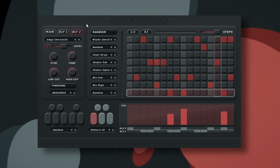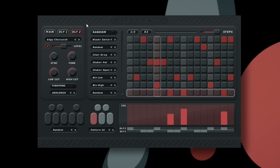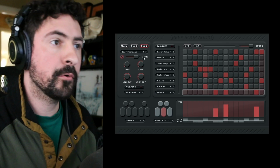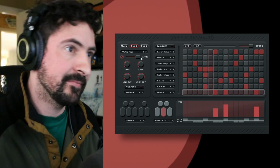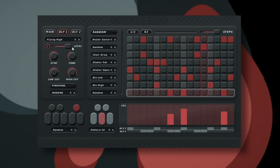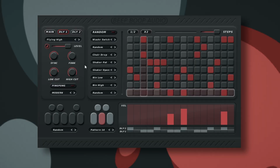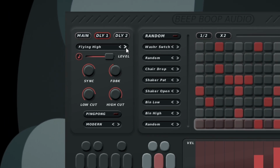Now, there are 2 different delays because you are given the choice to send each step of the sequencer through one of the 2 delays or neither of them. Let's lower the volume of delay 2 and increase the volume of delay 1 so that we can listen to what it's doing. You're given the ability to change all of the parameters for delay 1 and 2 independently, but you can also just cycle through the presets of delays by clicking this arrow.